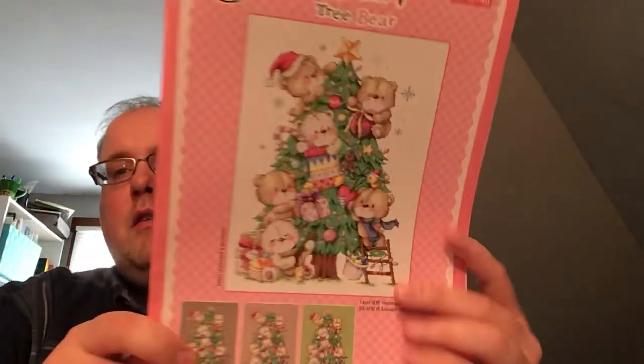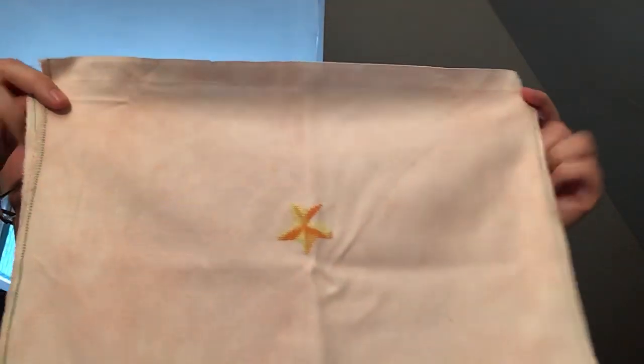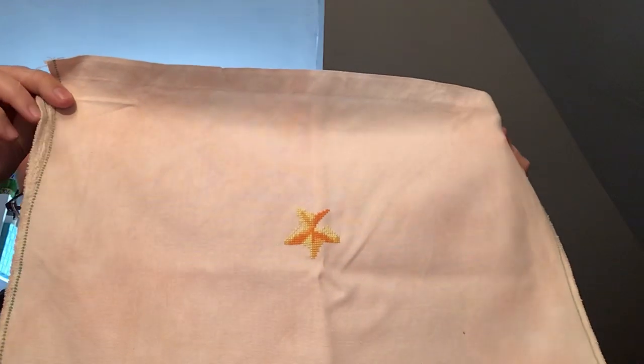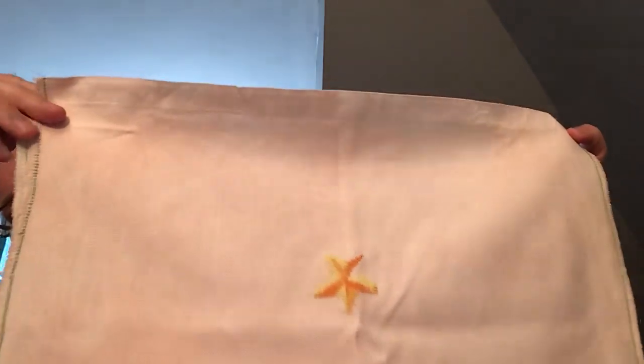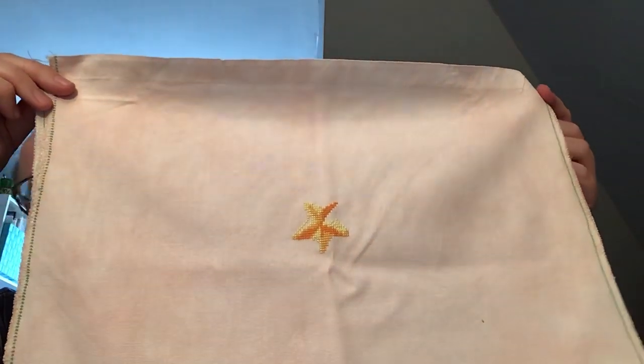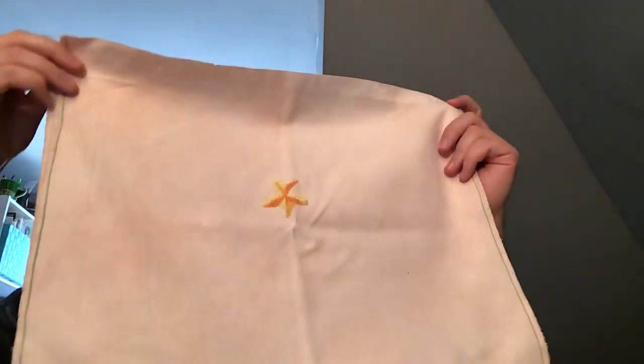This is Tree Bears, also by Soda Stitch. I started at the top on this one, so the star, and I stitched the colors wrong, so I had to rip it all out and start over, but the star's almost done from where I ripped it out. This is 28 count Rose Myrta Jobelin from Under the Sea Fabrics.